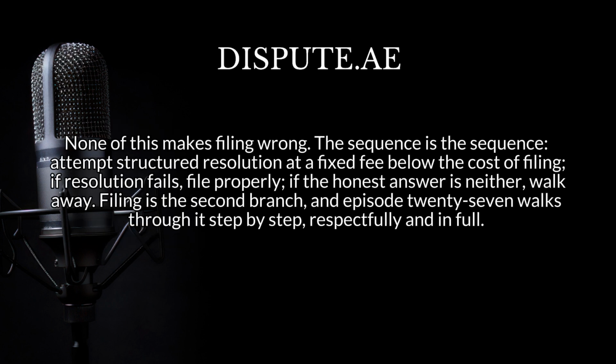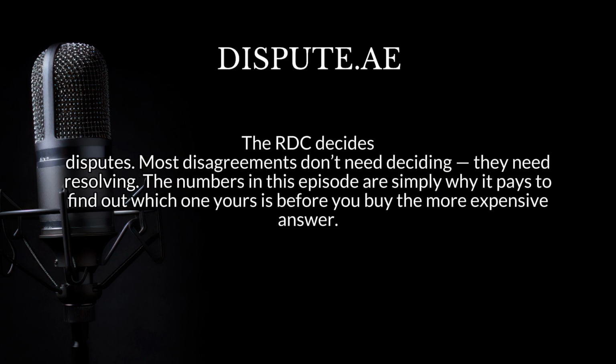None of this makes filing wrong. The sequence is the sequence. Attempt structured resolution at a fixed fee below the cost of filing. If resolution fails, file properly. If the honest answer is neither, walk away. Filing is the second branch, and episode 27 walks through it step by step, respectfully and in full. The RDC decides disputes.